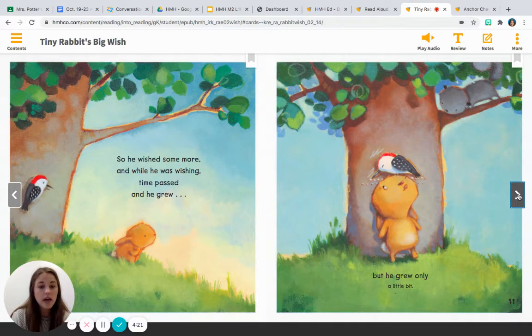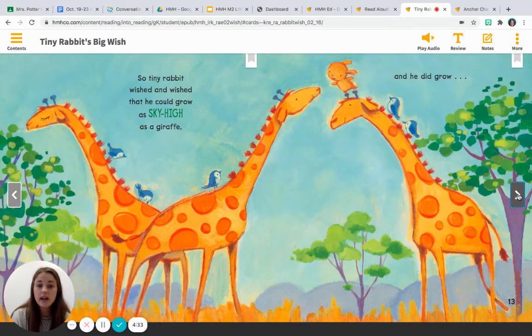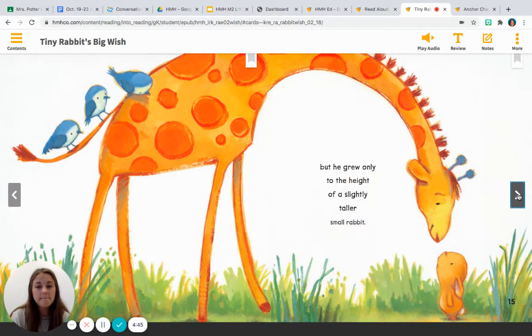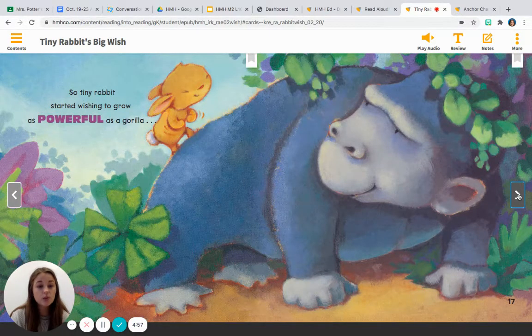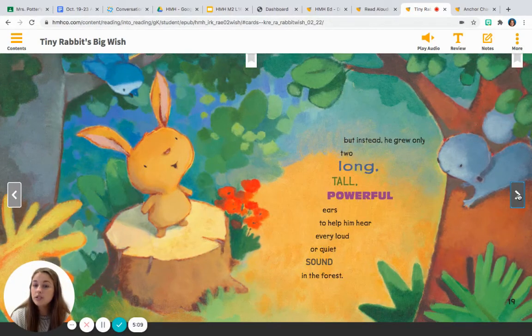So he wished some more, and while he was wishing, time passed, and he grew. But he grew only a little bit. So Tiny Rabbit wished and wished that he could grow as sky high as a giraffe. And he did grow. But he only grew to the height of a slightly taller small rabbit. So Tiny Rabbit started wishing to grow as powerful as a gorilla. But instead, he grew only 2 long, tall, powerful ears to help him hear every loud or quiet sound in the forest.